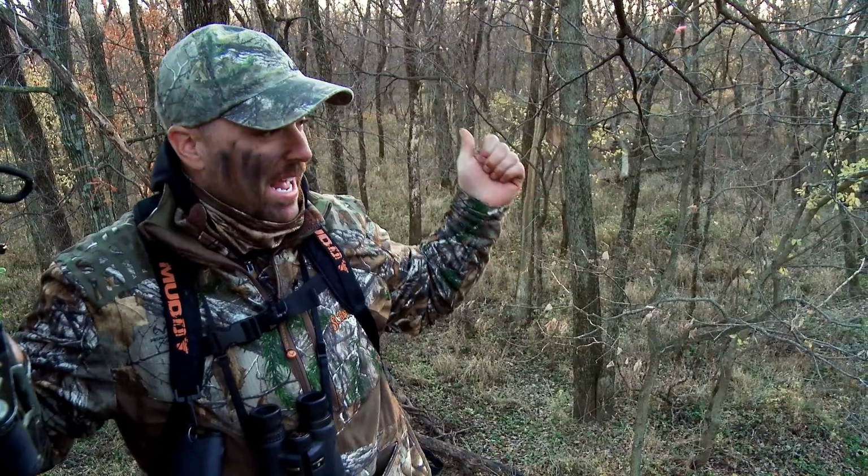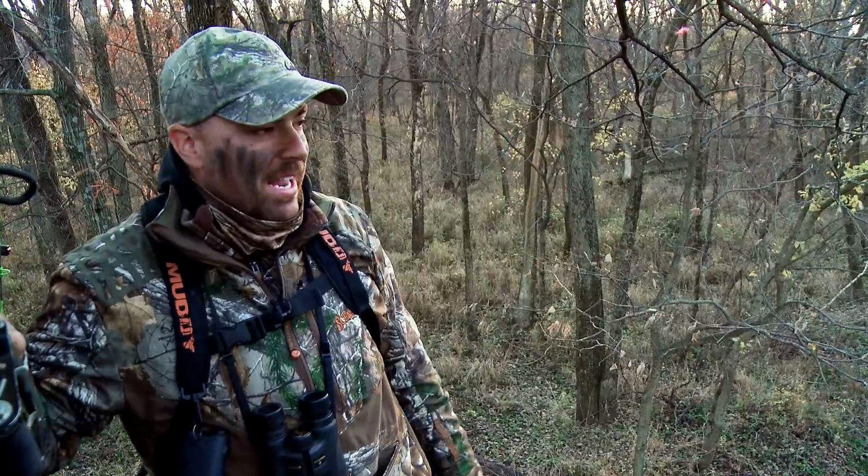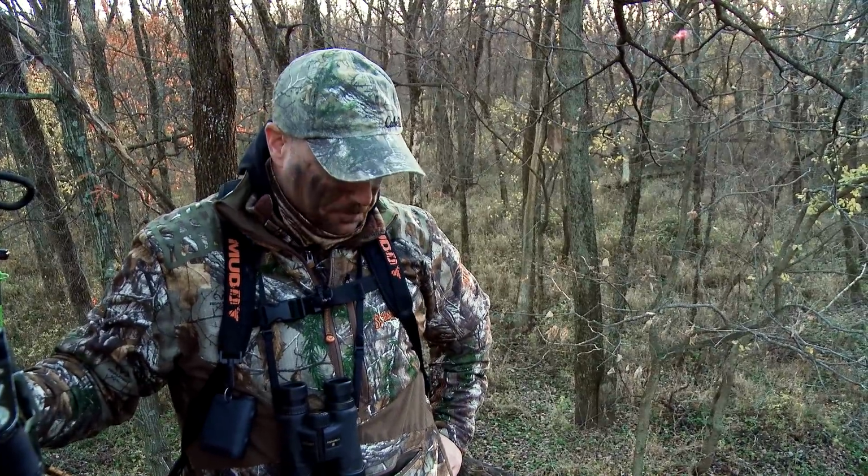He was here in June. Oh, and he was the first deer we got pictures of just when he was just starting to grow. And he lived up. That's an awesome buck. Oh, man.